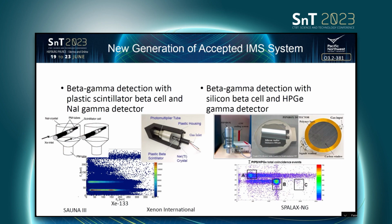And then if we look at the right-hand side, there is highlighted the PIPS box, which you can see on the two right-hand pictures of where the gas goes in, and the gas is kind of sandwiched between two silicon detectors. And as that beta interacts with that silicon, it's detected, and then the gamma transitions out and is detected with the high-purity germanium.